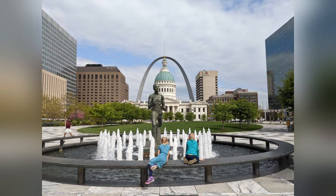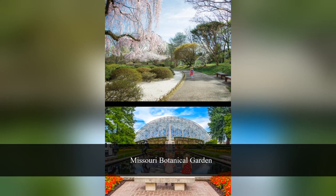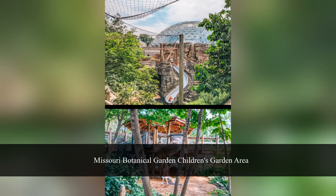The next place I recommend with kids is the Missouri Botanical Garden. The Botanical Garden is absolutely beautiful, fun to visit whether you have kids or not. The gardens are beautiful. There's lots of pathways to explore. It's stroller friendly. And they also have one of the best kids play areas in St. Louis. There's tree houses to climb, there's a nature play area, there's slides, there's a water play area, there's a splash pad area. It's amazing. My kids love it, and they always want to go there.